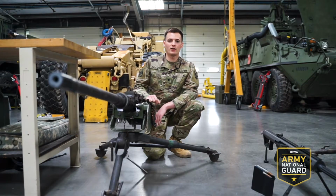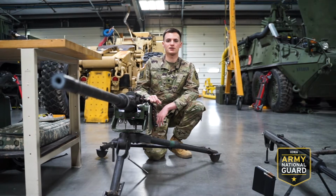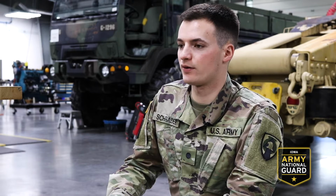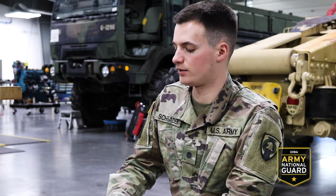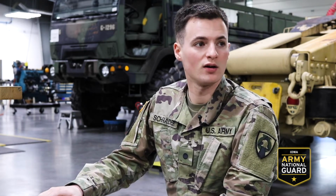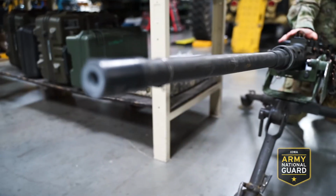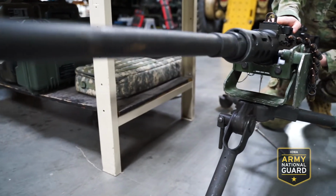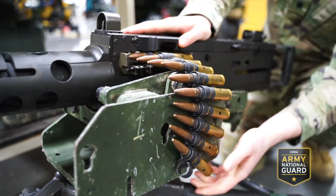I'm Cadet Schrader. I've been in the Iowa Army National Guard for the past 6 years. I'm a 91 Foxtrot, a small arms and artillery repair, and I work on anything from the M9 pistol to the M2A1 machine gun, all the way to the M777 howitzer. This is the M2A1 machine gun. This shoots a 50 caliber round.